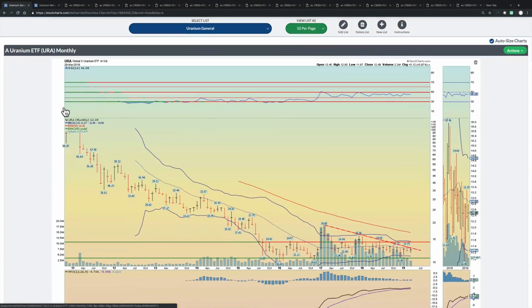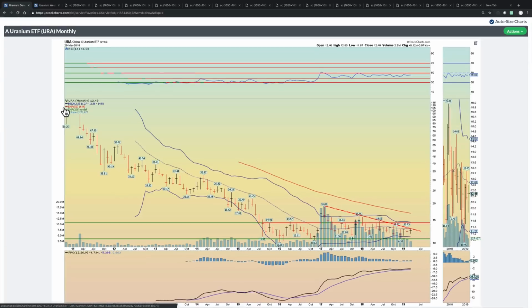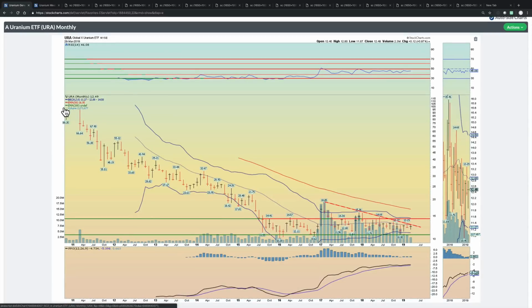Okay, starting with the Uranium Monthly. And I apologize, I've got allergies and I'll be pausing here and there to drink some water.